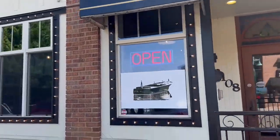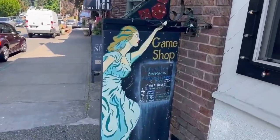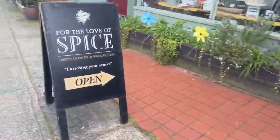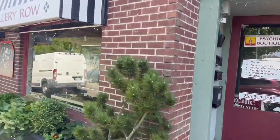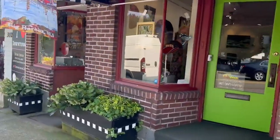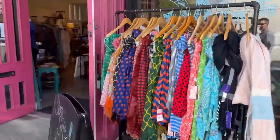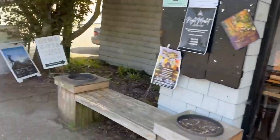It's just very eclectic, right? I mean, there's the music shop there. This is one of my son's favorite places. He's kind of into Dungeons and Dragons. They got a game shop down here, and it's way down in that basement, kind of spooky. Got a spice shop here. Of course, there's art galleries, all that sort of stuff. So I mean, every single storefront, something different. And of course, you know, just kind of organic, homemade clothes, jewelry, bags, all sorts of good stuff in there.